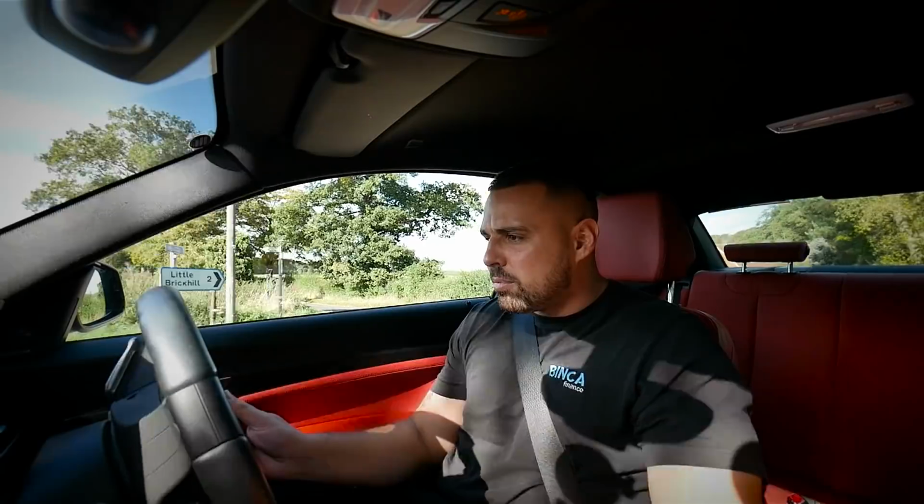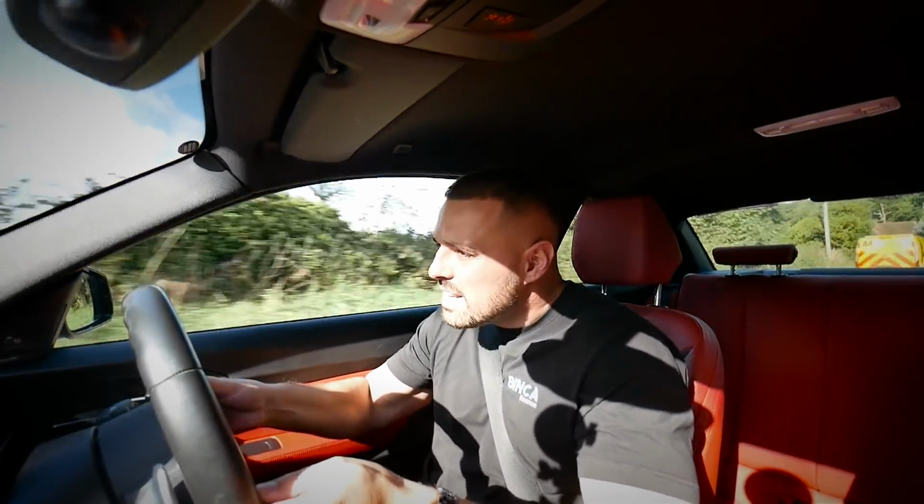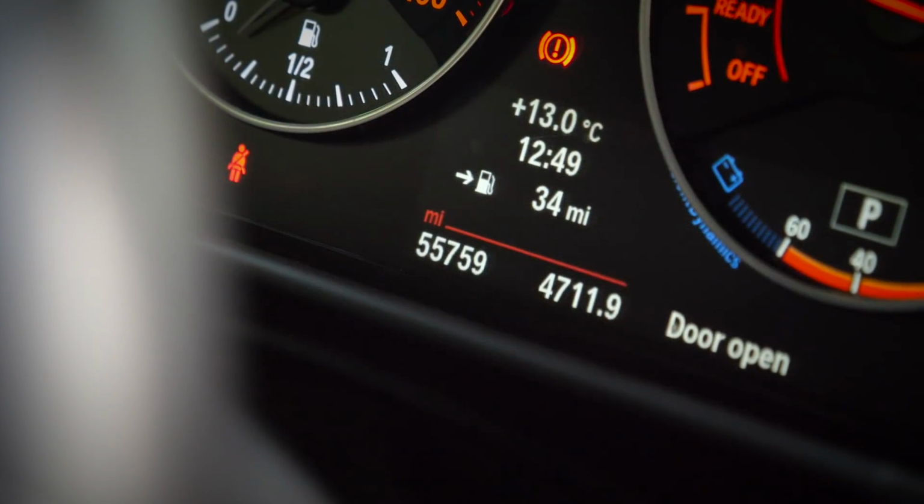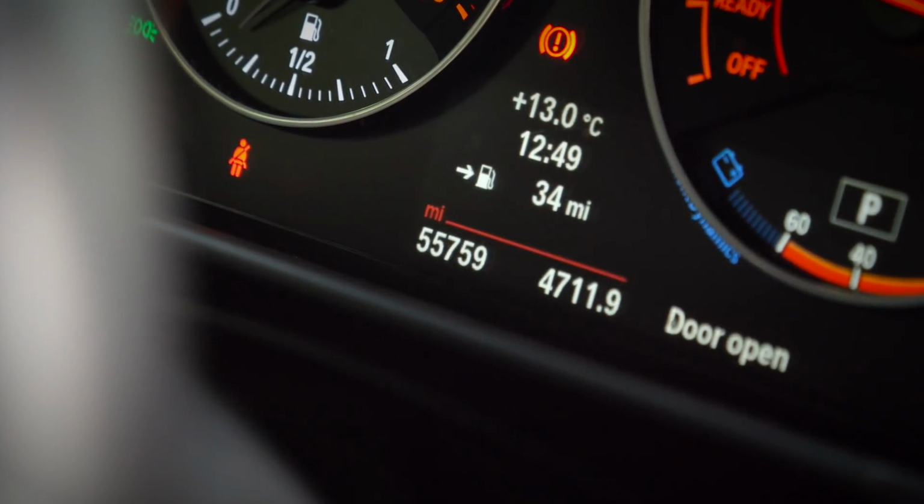So what we'll do is we'll click it up to sports mode. Back end is very, I wouldn't say sketchy in the sense that it's dangerous, because they don't have an LSD, and I would love to drive one of these cars with an LSD, but it is sliding about a bit, it is lighting up a little bit. It's not a warm day, it's about 13 degrees today, so it's not a bad day for driving.